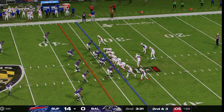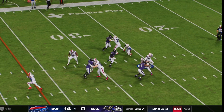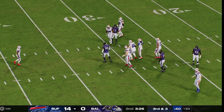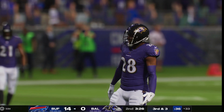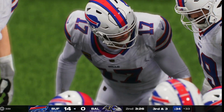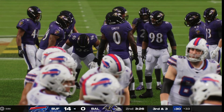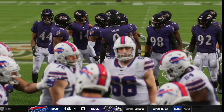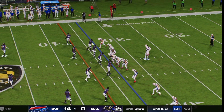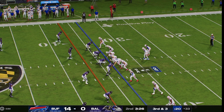In motion, the tight end. Working out of the shotgun. Here's Allen. A throw on the run, but that's going to be incomplete. So the incomplete pass on the last play, and that leads us to a 3rd and 3.